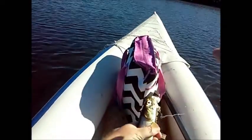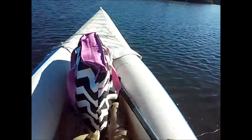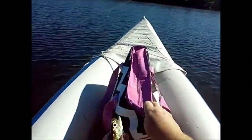Yeah, he's hooked in the gill. No, he's... Yeah, he's not as big as I thought. I'll keep him, though. I need something else to eat.